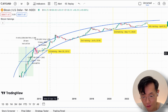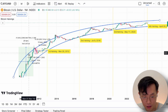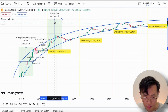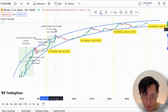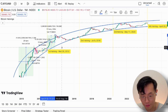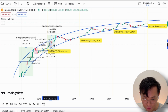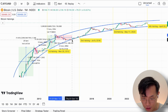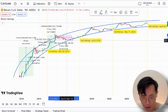Then for the first halving, right now I have to just copy and paste. Let's copy the bear market, then move it to the first cycle. In the first cycle, how many days do we have? Approximately, very close to 1 year. We have the bear market for the first cycle, and the bear market arrow points downwards, where you can buy, touching the second line here, like 79%.